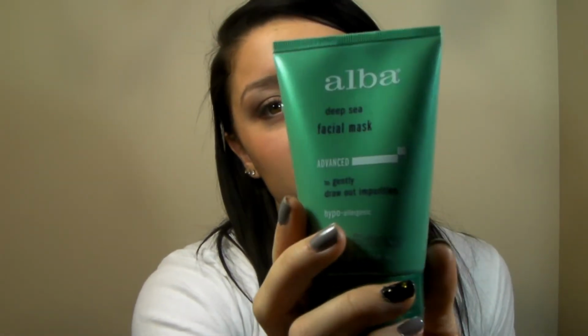And then I have a lot of face masks that I bought. I kind of went crazy with these little one-time use packets, because I went through this face mask craze where I wanted to see all these different face masks and pick which one was best. So I bought all these, and then I just never got around to using them. If you'd like me to do a review on any of them, I'll go ahead and tell you what they are.